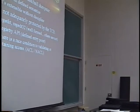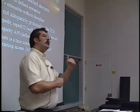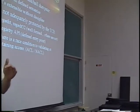We also believe that there's a race condition that we haven't figured out how to exploit yet, but there's an ACL list and an NACL list. And every time you want to access an object, the kernel goes through these lists. And you may be on all the access lists in the world, but if you're on a single NACL, you're denied.